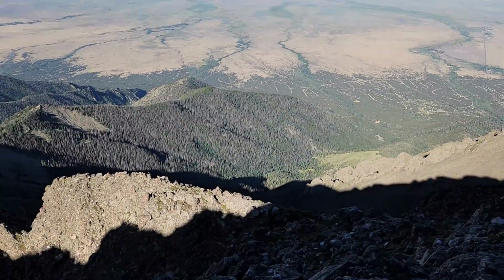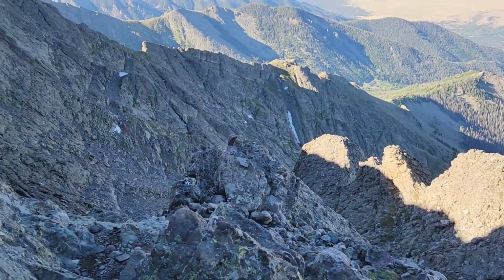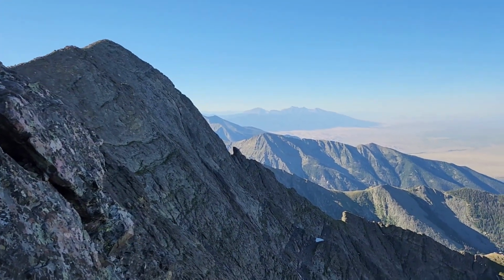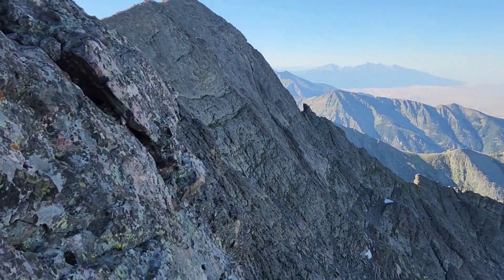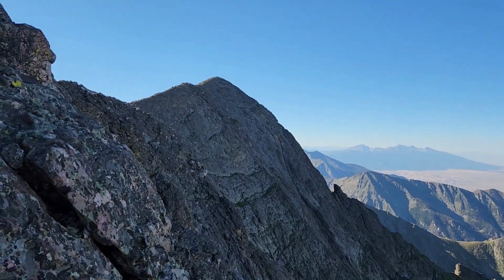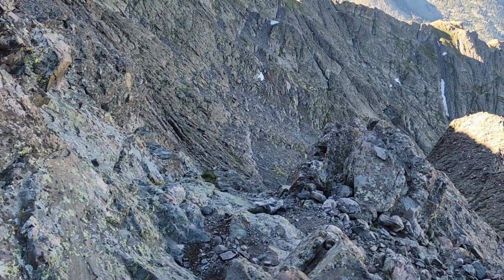Well, folks, I think this is as good as it gets. I am here on the backside of Challenger, and I just don't see how humans can get over onto that thing. I can't believe that's rated class 2. And Kit Carson in the background, way back there. I mean, that is straight down.